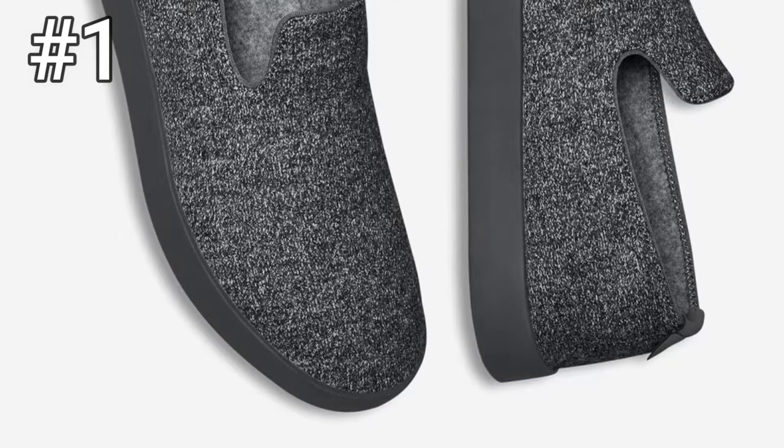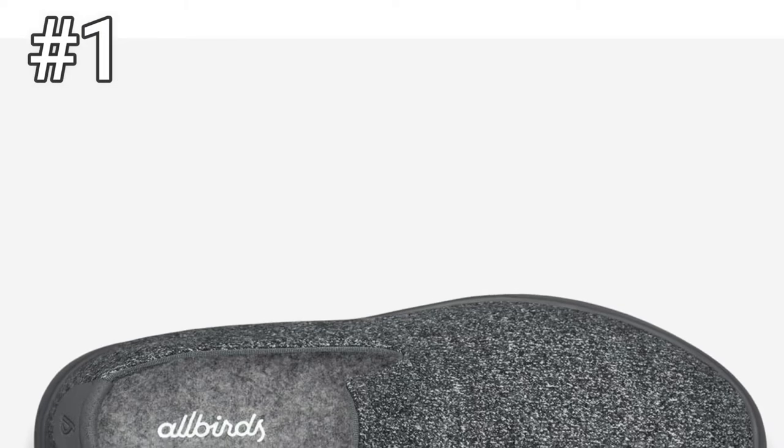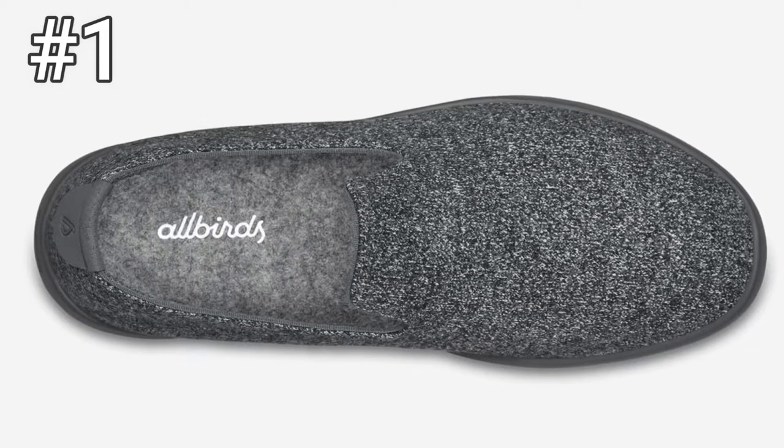In short, the Wool Loungers are arguably the most comfortable slip-on shoe out there, with many customers reporting that they've become their go-to shoe for every day of the week.